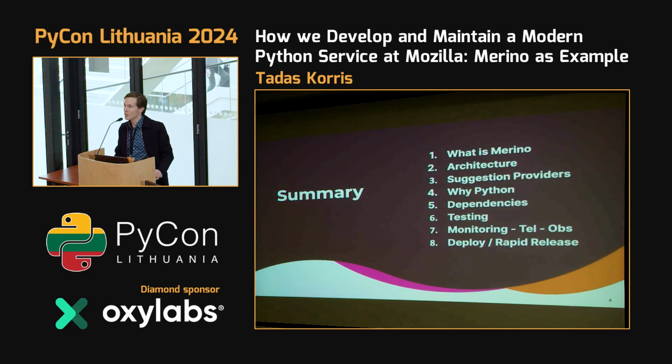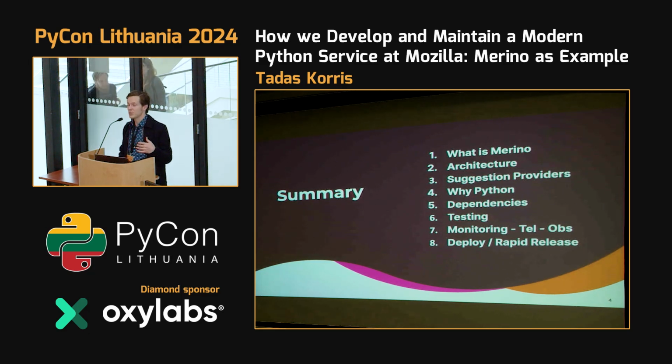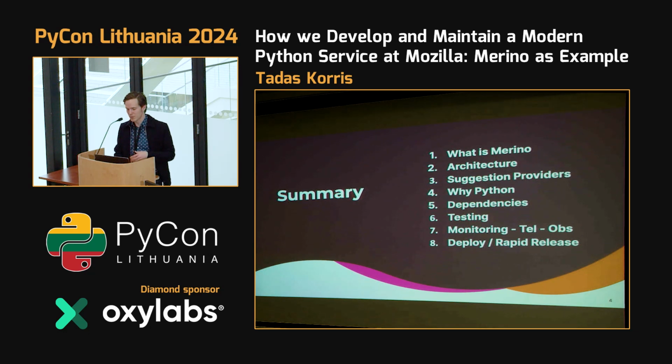All right, so a brief summary of what we'll discuss today. I'll tell you what Merino is, what its architecture is and how the application is structured. And within that application, we have a number of suggestion providers, and I will feature one in particular. From there, I'll explain why we selected Python, and tell you a slightly funny story that relates to the earlier sessions today. What dependencies we use, our testing strategy, monitoring, telemetry, and observability. And again, shout out to a phenomenal session earlier today on observability. And then finally, our deployment and rapid release model.